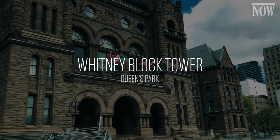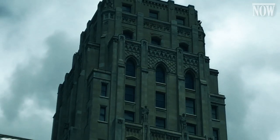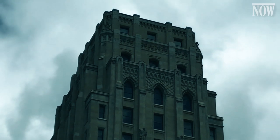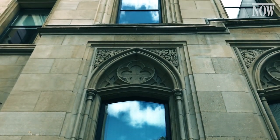Looming over Queen's Park stands the monolithic Whitney Block Tower. For over half a century, the tower has been void of activity. Whitney Block Tower is one of Ontario's oldest government offices, and it shows. The exterior is Gothic, Art Deco, and neoclassical.